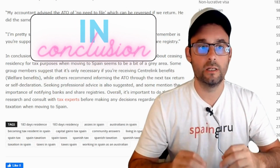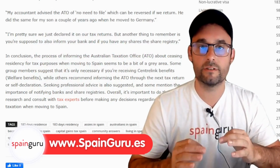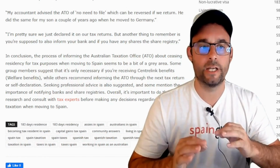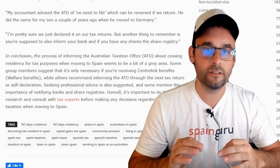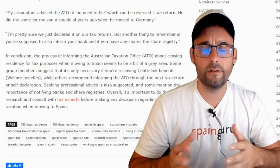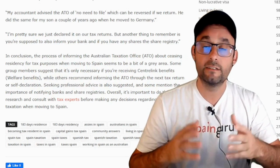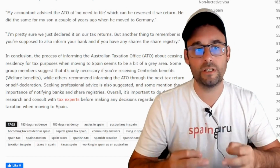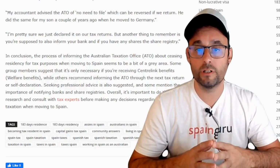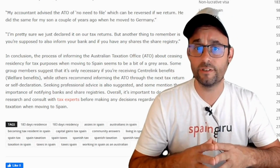In conclusion, the process of informing the Australian Taxation Office, or ATO, about ceasing residency for tax purposes when moving to Spain seems a bit of a grey area. Some group members suggest that it's only necessary if you are receiving Centrelink benefits, which are welfare benefits in Australia, while others recommend informing the ATO through the next tax return or self-declaration. Seeking professional advice is also suggested, as some mentioned the importance of notifying banks and share registries. Overall, it's important to do thorough research and consult with tax experts before making any decisions regarding residency and taxation when moving to Spain.